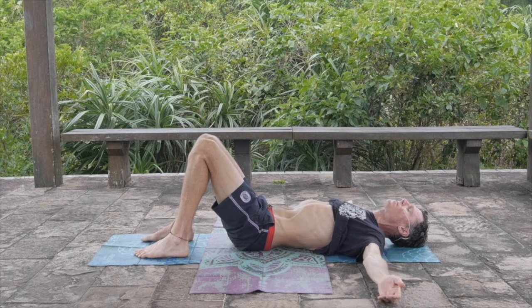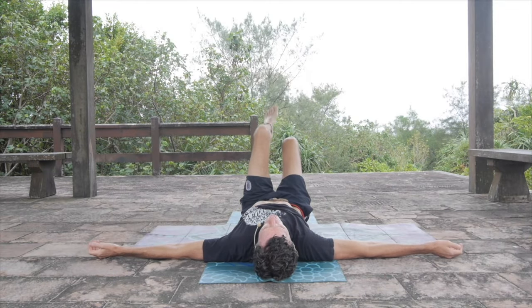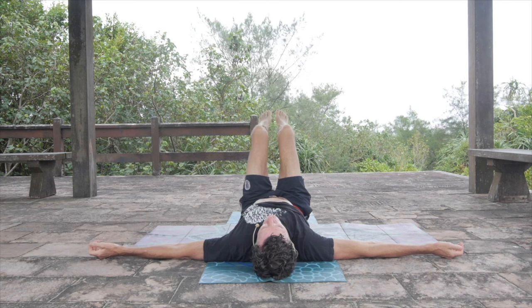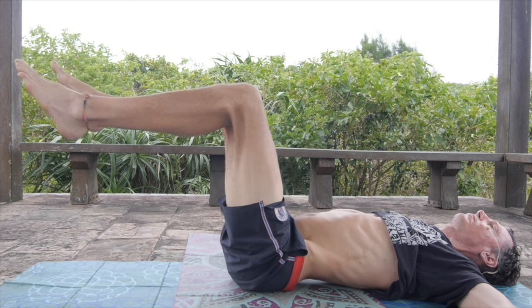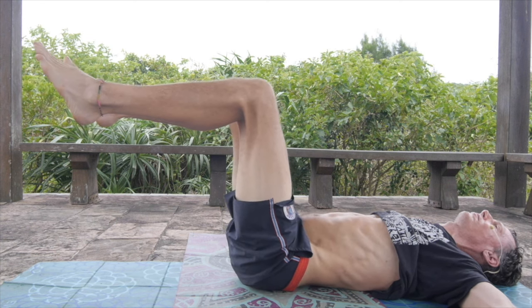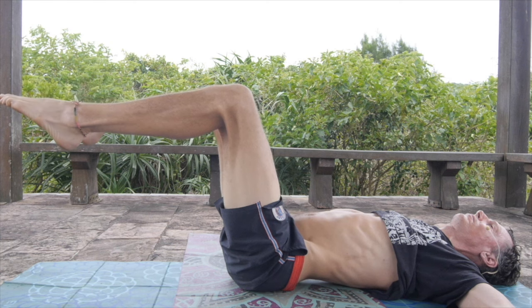So I'm going to bring my arms out to the side just for stability. I'm going to bring one leg up, another leg up into the tabletop. I'm going to separate my knees hip width, and then watch. I move my pelvis on the inhale into anterior tilt, and then exhale, bring it into posterior tilt.